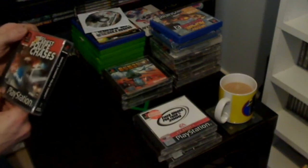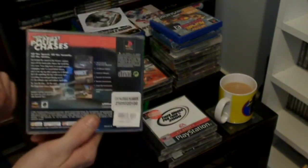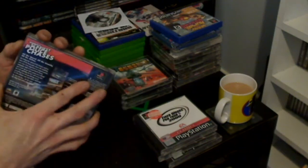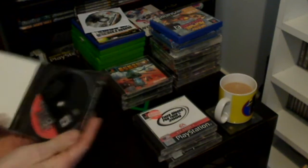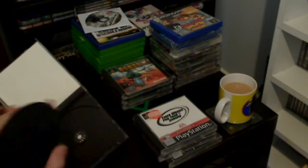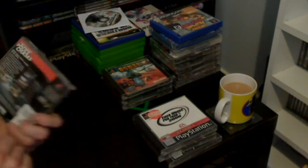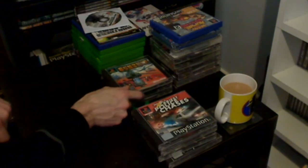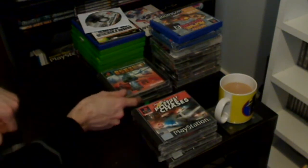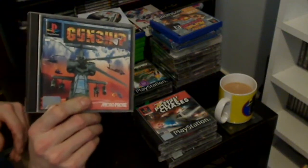Next up is a duplicate copy of World's Scariest Police Chases, again for the original PlayStation. This is missing the manual, like the copy I've got. The disc's in pretty good condition from memory. No, it's got quite a few light surface scratches, but it does work because I've tried it. I've tried all these games, apart from the original Xbox ones, as I can't get them to work on my 360.